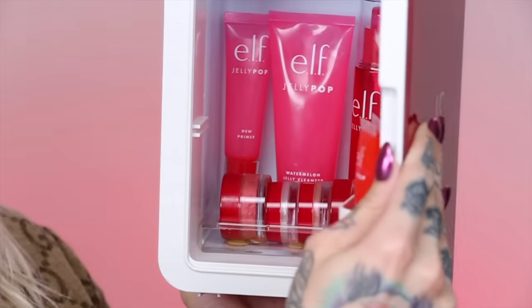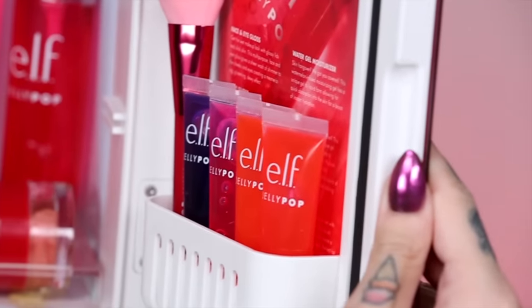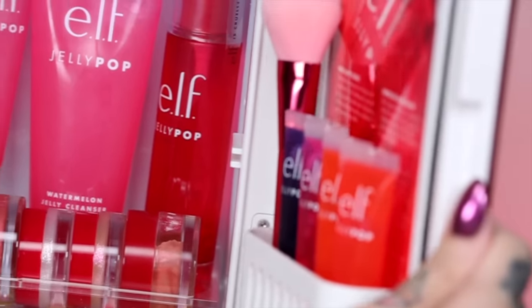Okay, so this is actually on, I don't know how cold the climate in this refrigerator is, but we are gonna find out in a minute. Here is what the PR package looks like. There's a lot here. There's lip glosses, there's eye gloss, there's moisturizer, there's face cleanser, there's primer, there's a brush, and we're gonna try it all right now. Okay, so everything is right here. We're gonna test it out.